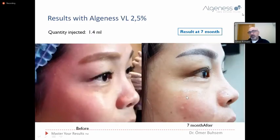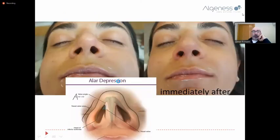No swelling, no swelling. It's a really big advantage. Sometimes we use this filler for functional cases, like here, where there is an alar depression after a rhinoplasty patient. We just inject into the nasal wall from inside the nose, but this is a really difficult injection point. You have to be a really experienced doctor for this kind of injection. So I don't advise you to do this kind of injection. Just stay in the midline.